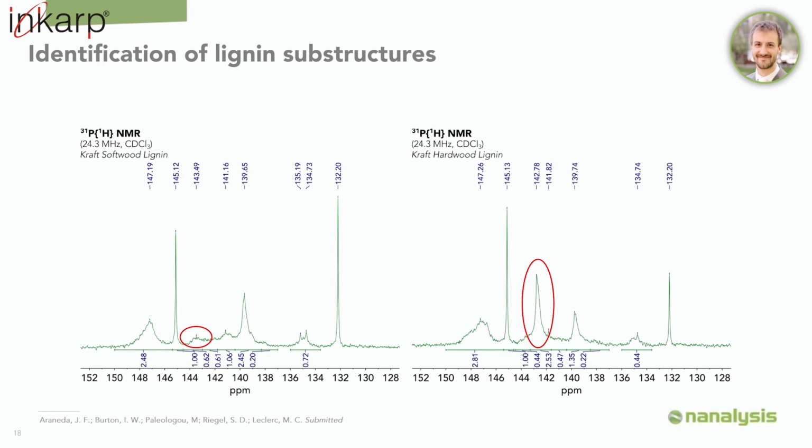In all cases, the integration area of the internal calibrant was normalized to 1, and the specific integration regions described on the previous slide are used to integrate all the specific substructures of interest.